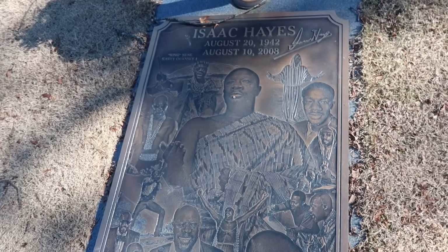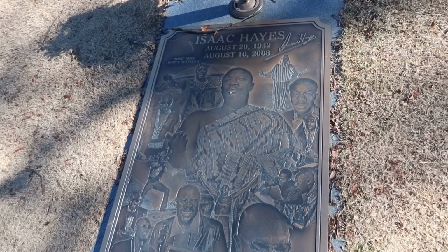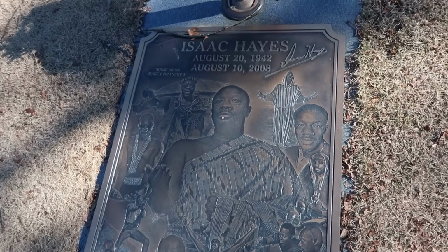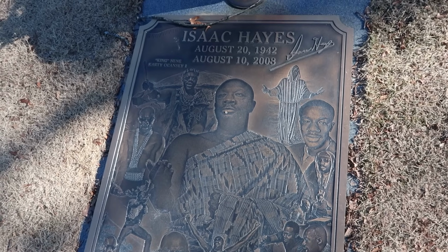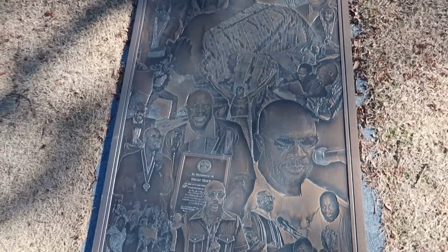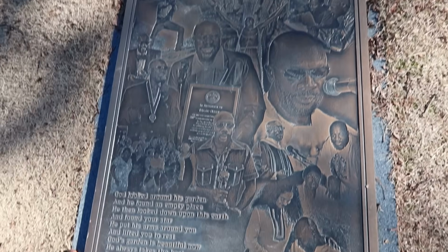I know a lot of people probably remember him as the voice of Chef in South Park. You do not see Chef anywhere on this mural. I know he later denounced that role because he was a Scientologist and did not like the way South Park portrayed Scientology. But here you can see all these different scenes from his life on his stone.